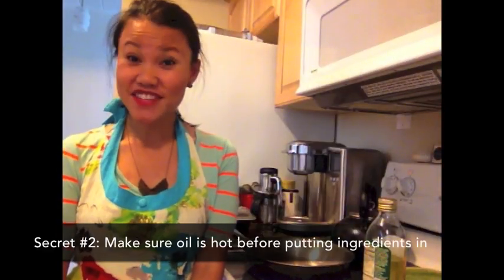Okay, so we're ready for secret number 2. Secret number 2 involves oil, and since pretty much every time we cook, we're going to be using a little bit of oil, this is a pretty important secret to know. Okay, so what it involves is making sure that your oil is hot for whatever ingredient you're going to put into it. Heat is what cooks the ingredient, after all. So you want to make sure that the oil is hot.